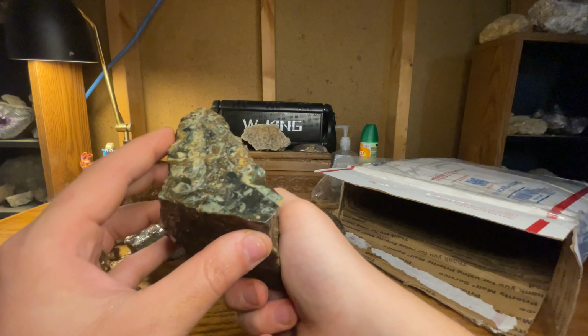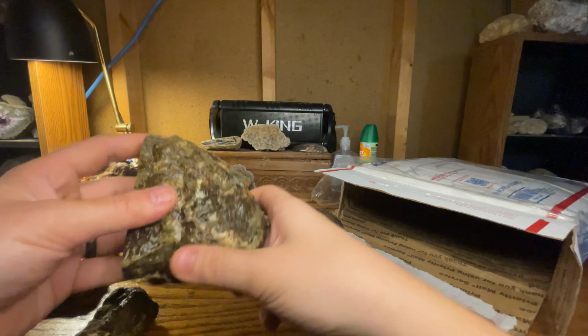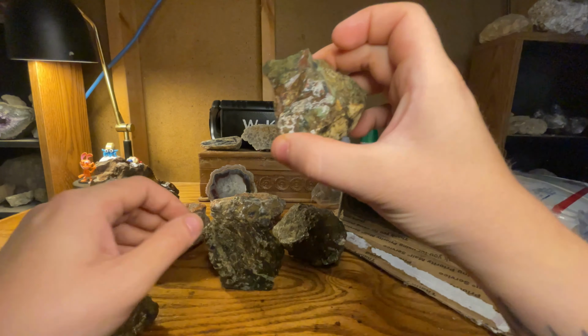Excited for whenever I get a slab saw. That's such a clean cut too. Ooh, it's got red in it.